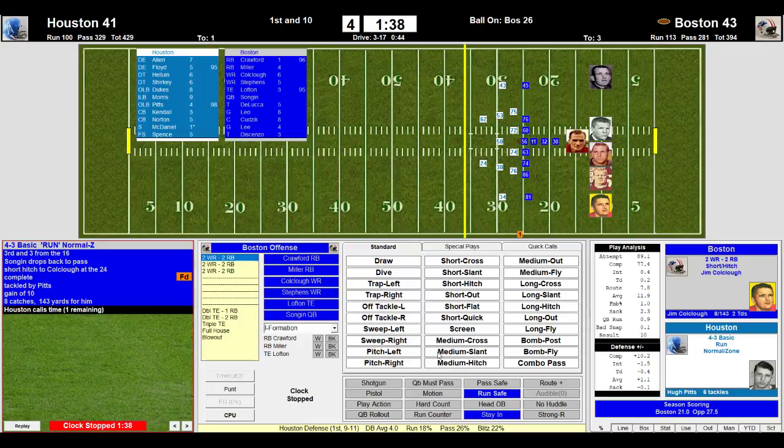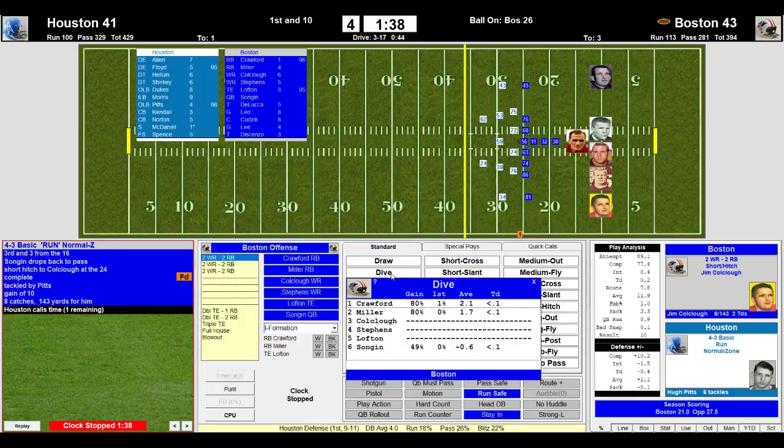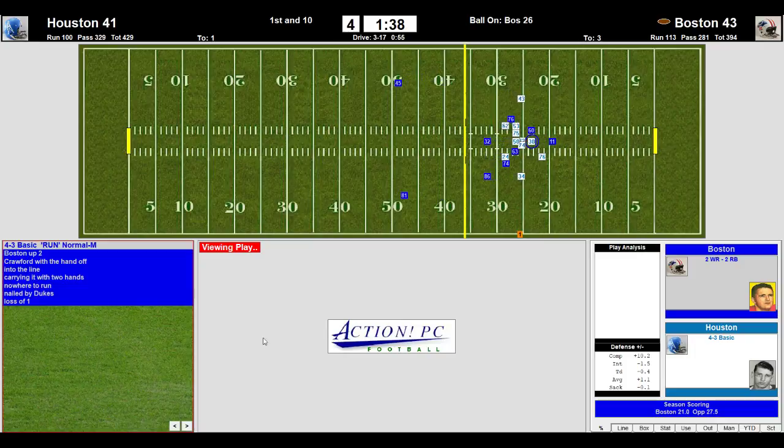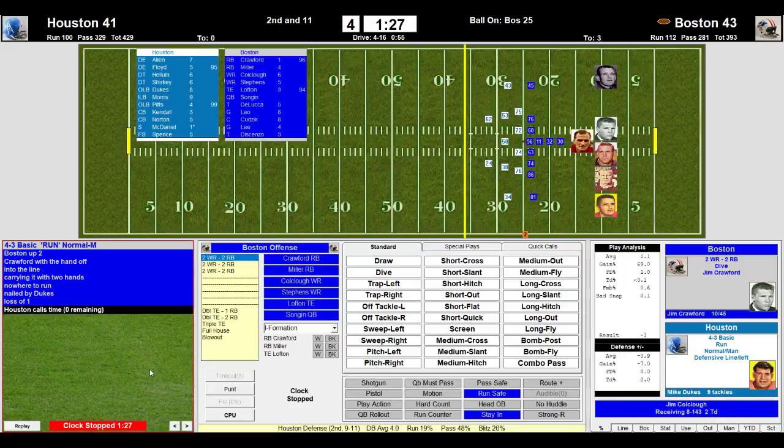Crawford, dive to Crawford. There goes Crawford, and he is smothered. A loss of 1, nailed by Dukes. He was stood up. Crawford held on to that ball, though, as they're trying to strip it away. The whistle finally blows. Jim Crawford, 10 carries, 45 yards. That's 4.5 yards a carry, and they have been tough yards. Houston uses their final timeout.